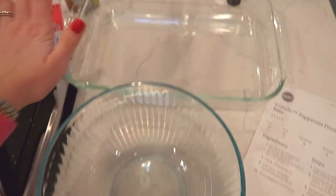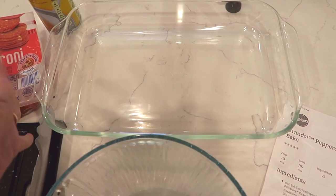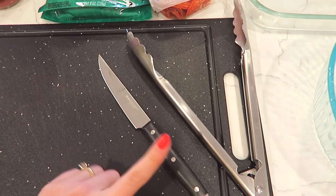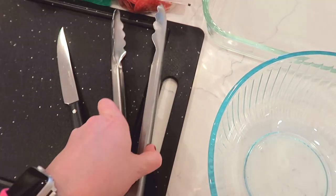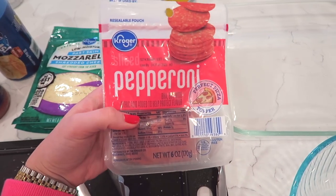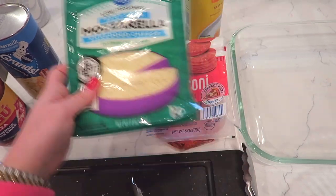So I got one of our medium-sized Pyrex bowls out, a baking pan. I think this is from Pyrex, but it's just like a cookie sheet. I don't even know what they call it, but that's what we're gonna bake it in. And I got my cutting board out, a knife, and these little tongs to toss it up once it goes into the bowl. I'm gonna spray some cooking spray, but we picked up some pepperonis from Kroger. This meal is seriously so cheap. Some low-fat mozzarella cheese from Kroger.